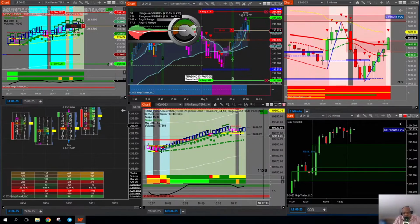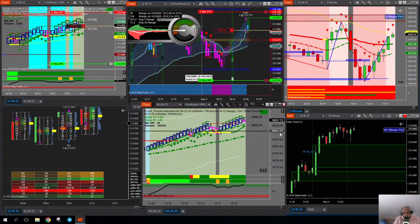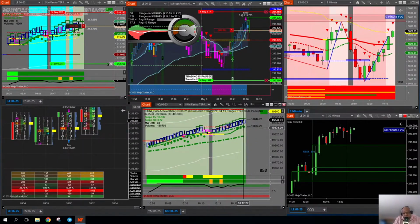And NQ here at the bottom, 29, maybe 829 here, you could definitely try to go long. The target is the VWAP at 60. If we go long at 829 here, it would definitely be at break even at the moment.